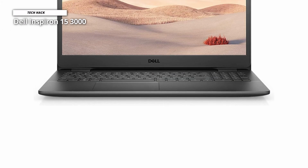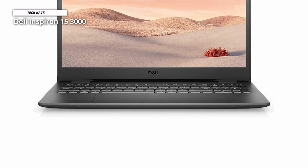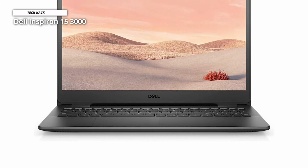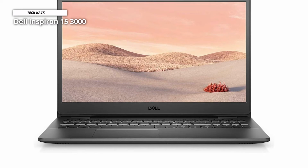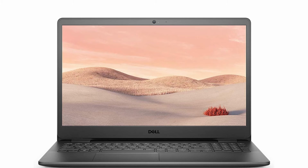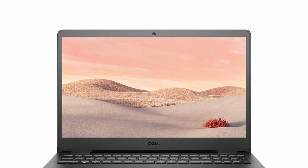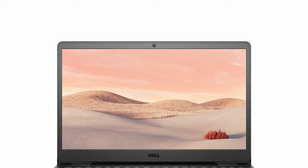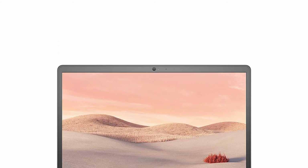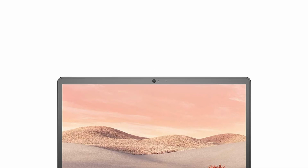Our Dell Inspiron 3000 offers an Intel Core i3 1115G4 processor, Intel UHD graphics for 11th gen processors, 8GB of RAM, and 256GB of storage, in addition to a 1080p IPS display. There is a 720p TN panel alternative. However, we do not advise it because of the worse sharpness and viewing angles.